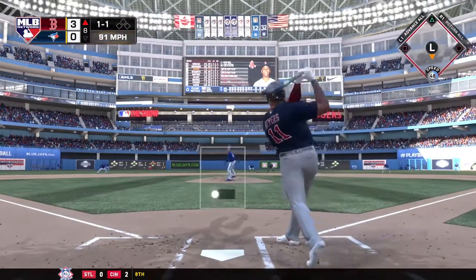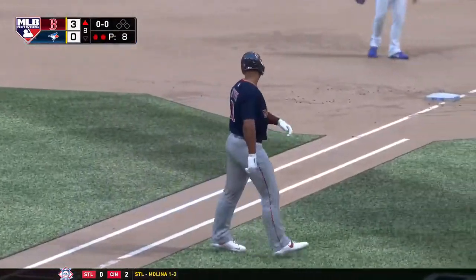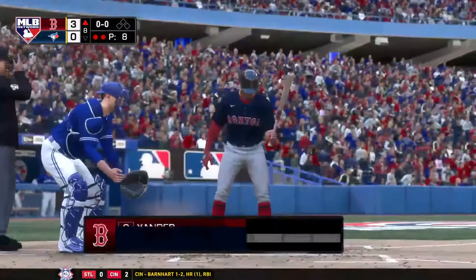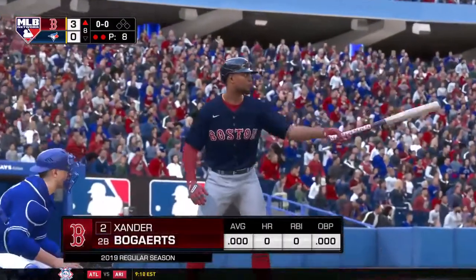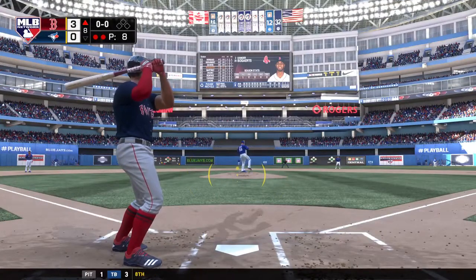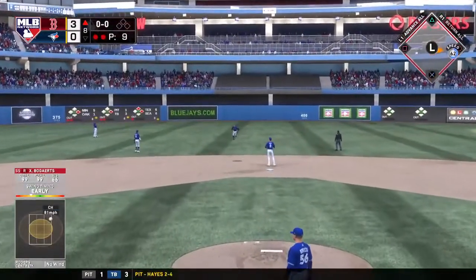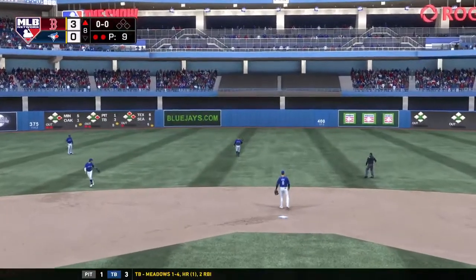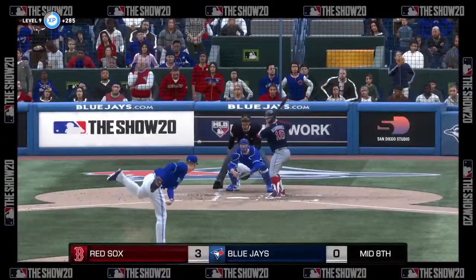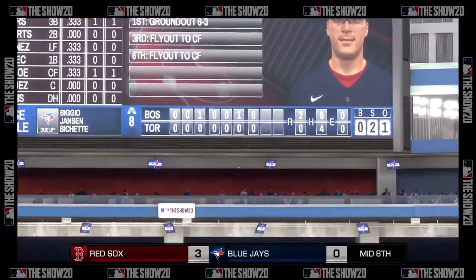1-1. Swing and a liner, but unfortunately right at the shortstop for the second out. The batter, number 2, second baseman, Xander Bogaerts. So here's the Boston cleanup hitter, Xander Bogaerts, and he's getting his first plate appearance here in the 8th after entering off the bench just a little bit ago. Lazy fly ball out to center field. And Springer will tuck this one in to retire the side. The Red Sox tack on one more thanks to the solo home run. Bottom of the 8th coming up. Boston leads it 3-0.